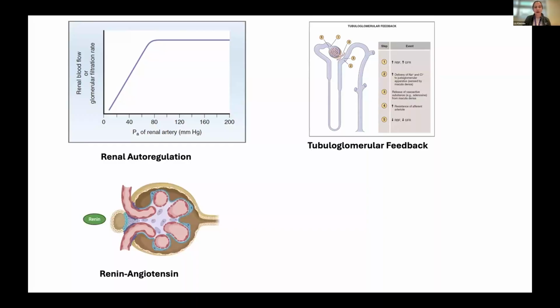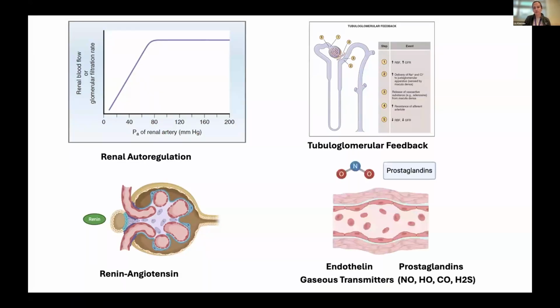We also love talking about the RAS system, and we know that changes in extracellular fluid, sodium, and blood pressure cause a series of enzymatic reactions that trigger Ang2 to be released and intense vasoconstriction at the efferent arteriole. And then finally, there's also this paracrine interaction between the endothelium and smooth muscle cells, where changes in responses to things like flow and stress cause release of vasodilatory molecules, including prostaglandins and nitric oxide.